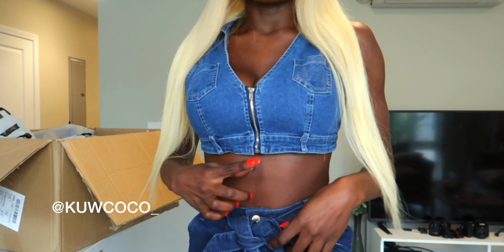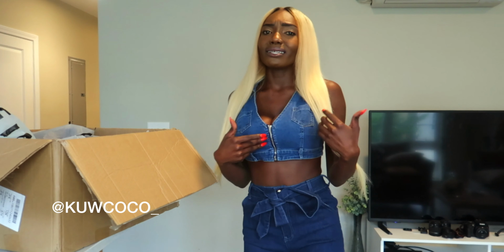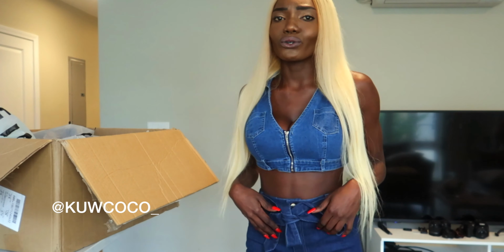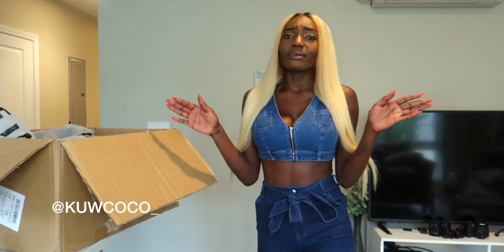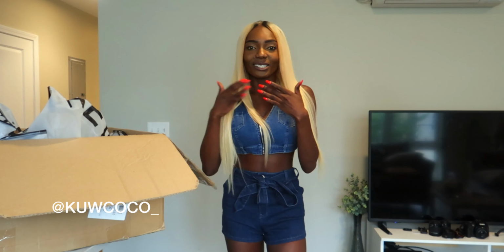Very cheap. I already have this outfit on. I got this shirt and these shorts from Shein as well. The shirt was only about $8 and the shorts were only about $10. There's absolutely nothing in here that was more than $11, because if it was more than $11 or $12 on Shein, I probably didn't want it. So I'm gonna try on some of this stuff, and let's get to it.